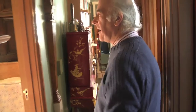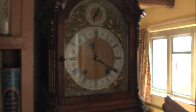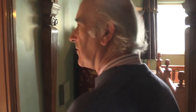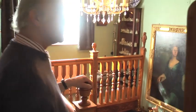There's nothing I can think of particularly without going into lots of detail. Yeah, the final on the clock I suppose came from Miss Clayton, who lived next door to us in Washbrook Road. She used to work, her father used to work for Lord St John, and a lot of the things I've got, I like associations with.